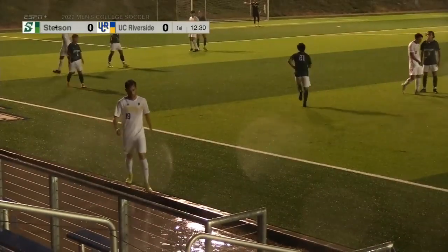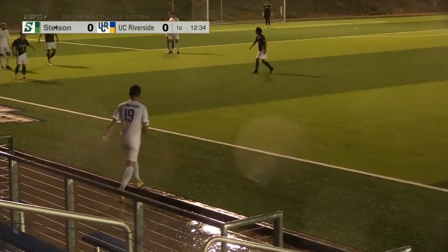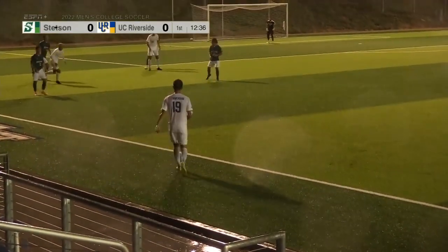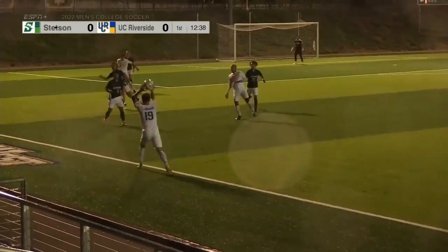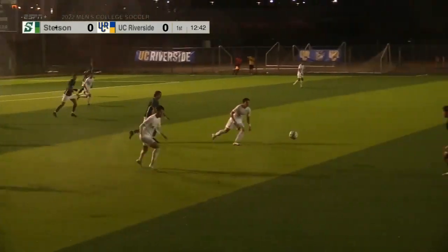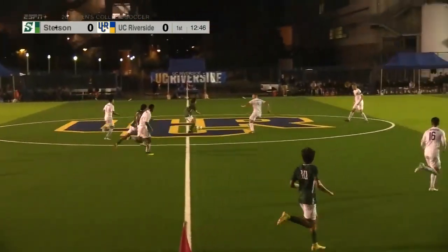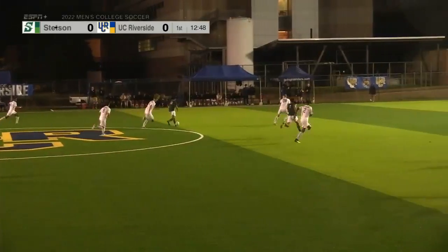Clark will take another throw in from the near side here at UC Riverside Soccer Stadium, where it's coming down in buckets. Still a warm, muggy night. It's almost like Stetson brought the Florida weather with him.